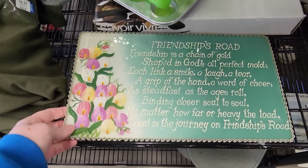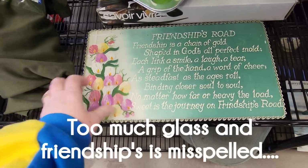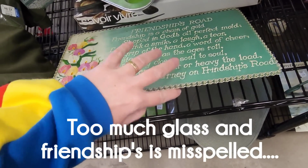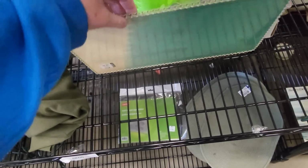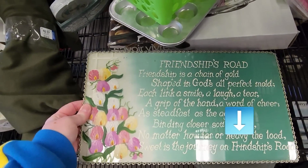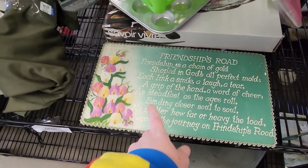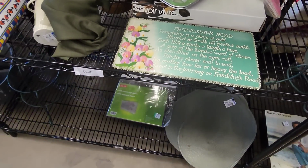customers, they would like to round up their purchase to the nearest dollar. The difference and the change is directly donated to programs and services to help people with disabilities. It's only $2.99. I'd be nervous to ship that. That's nice. That's a good price, but it's all glass. That makes me nervous.